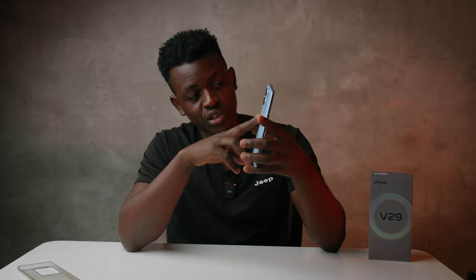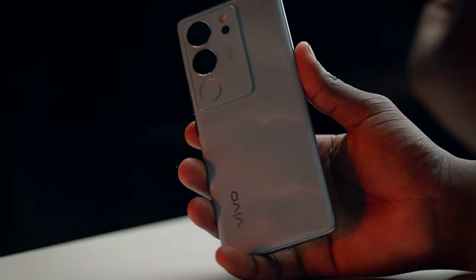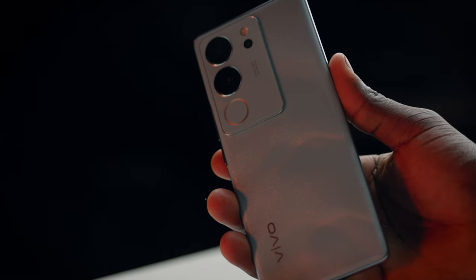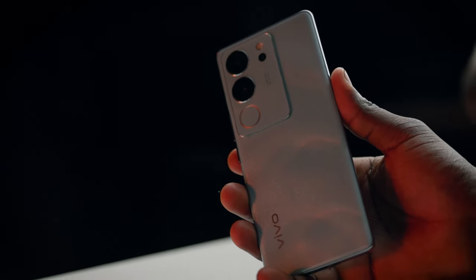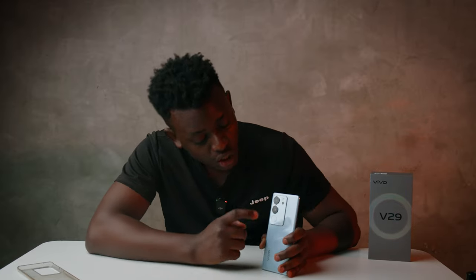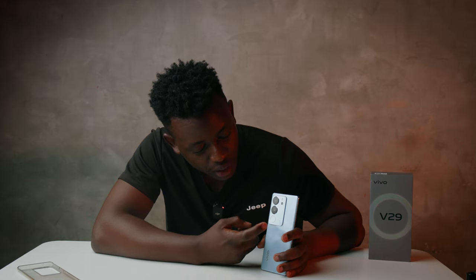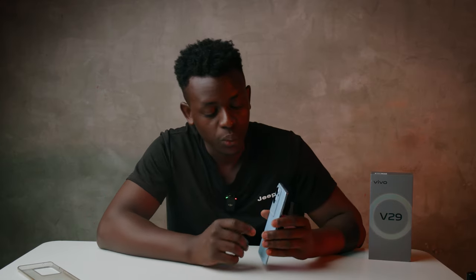Sasa tumefika ile part nilikuwa nawaambia about the Aura Light OIS portrait camera written back here. If you look closely to the Vivo V29 camera bump, utacheki a white ring below the cameras. These inatoshana tu na hizi camera rings zingine. So hii ring is like a ring light yenye imewekwa kwa hii device.